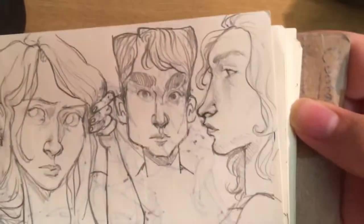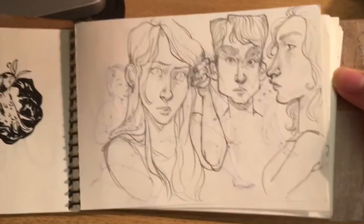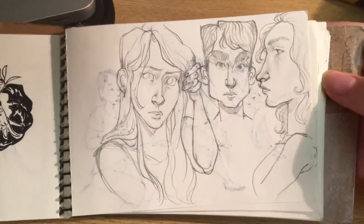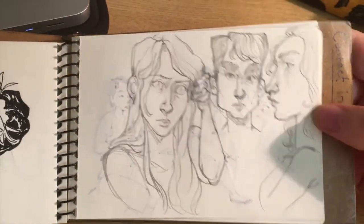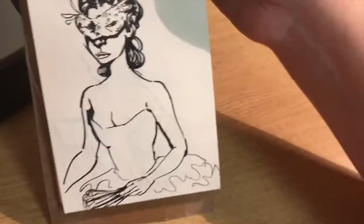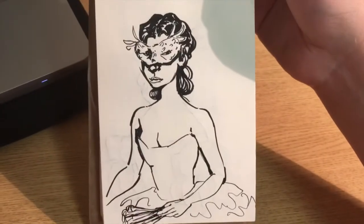Square head. I like it though. Yeah, pencil sketches. I reverted back to pencil drawing because drawing in pen was stressing me out. This is a girl at a masquerade ball or something like that.